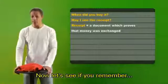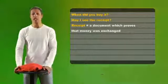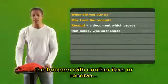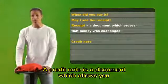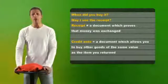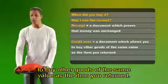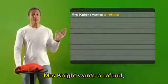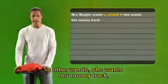Now let's see if you remember. Lucy asks Mrs. Knight if she would like to exchange the trousers with another item or receive a credit note. Yes. A credit note is a document which allows you to buy other goods of the same value as the item you returned. Mrs. Knight wants a refund. In other words, she wants her money back.